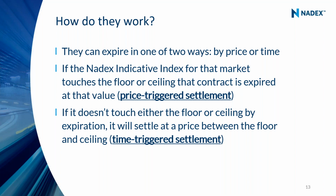Well, at the end of the week, our knockouts are set up as weekly contracts. At the end of the week, it will settle at a price, right? And then it'll be a time-triggered settlement, all right? And your profit or loss will be the difference between where you bought or sold it and where it actually settles.